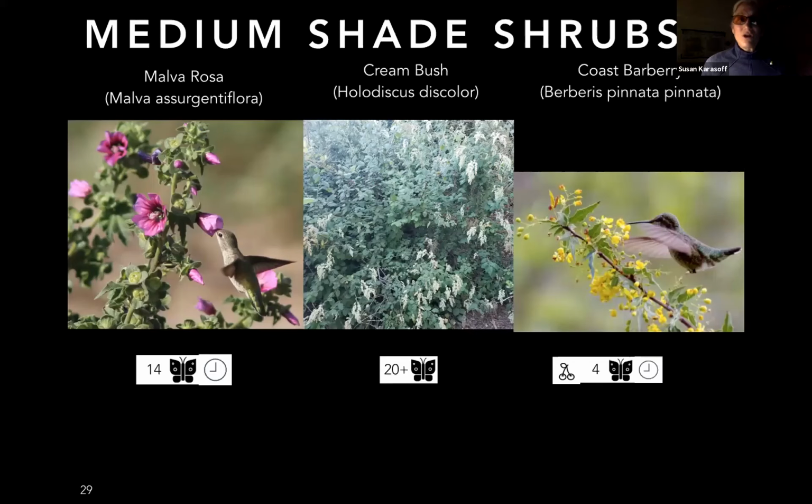For the larger plants, we've got Malvarosa, which is gorgeous, stunning, with a long bloom. Cream bush, for those of you on sandy soil, has very showy white flowers with a slight scent. And coast barberry is the taller version, evergreen, with bright yellow flowers.